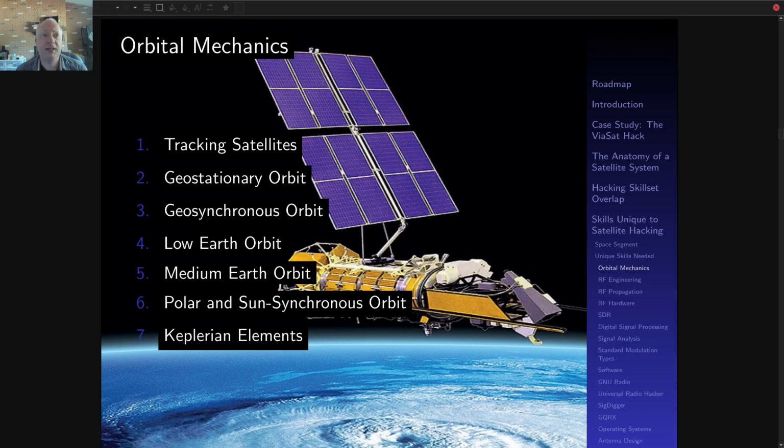There are 6 Keplerian elements that describe the motion of a satellite: eccentricity, the length of the semi-major axis, inclination, longitude of the ascending node, argument of periapsis, and true anomaly at epoch.